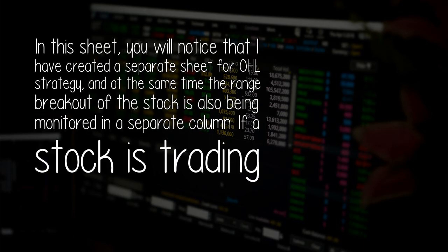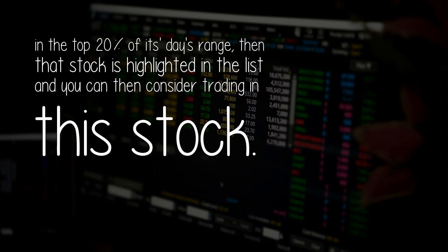In this sheet, you will notice that I have created a separate sheet for OHL strategy, and at the same time the range breakout of the stock is also being monitored in a separate column. If the stock is trading in the top 20% of its day's range, then that stock is highlighted in the list and you can then consider trading in this stock.